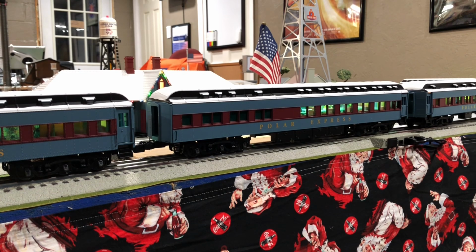Attention travelers, the Polar Express is now boarding. There is the North Pole. Your attention, please. The Polar Express is now boarding.